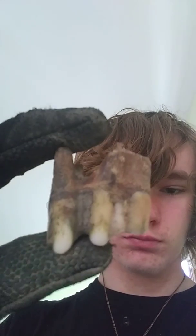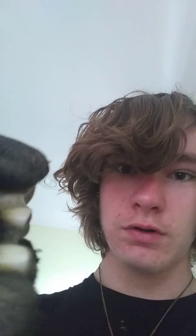Now we're getting to the even more fun stuff. Now, I found cow teeth. Well, from an animal like a cow. Looks like ravioli. Yeah, but they're kind of gross looking.